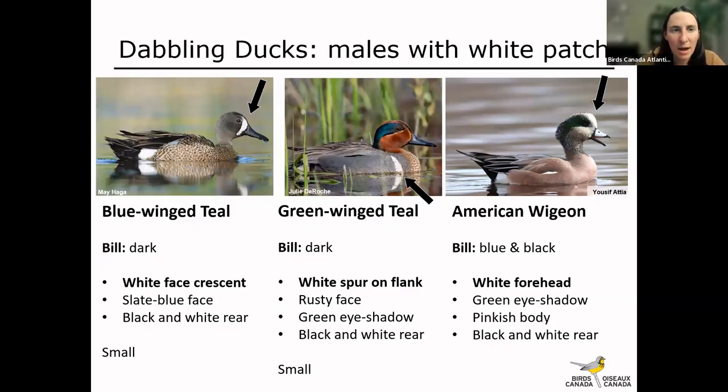This is just a little comparison of the male dabbling ducks that had a white patch that I mentioned. So the blue-winged teal is on the left. He has a really big patch of white in front of the eye that goes all the way along the front of the face behind the bill. The green-winged teal has a white patch that is a spur that goes up the flank on the side. And the American widgeon has that pale patch straight on the forehead. So those will stand out in any lighting situation, but you'll be able to tell which species they are based on where it is.